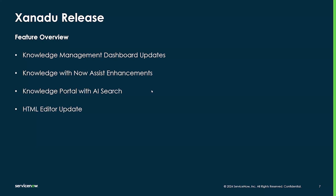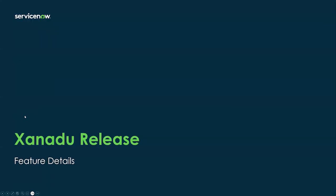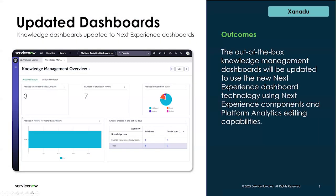And lastly, one of my favorite sections for today, we'll dive a little bit into the HTML editor within knowledge management. So let's get into the feature details.